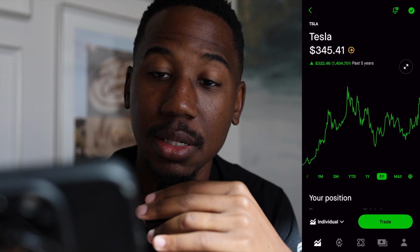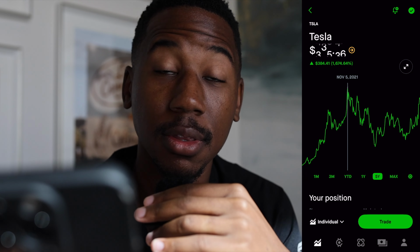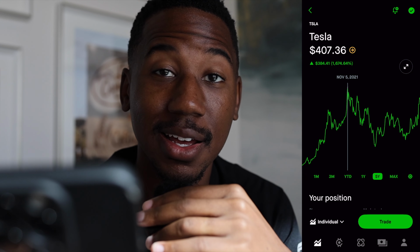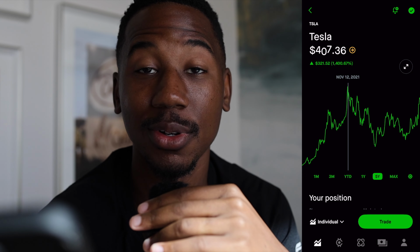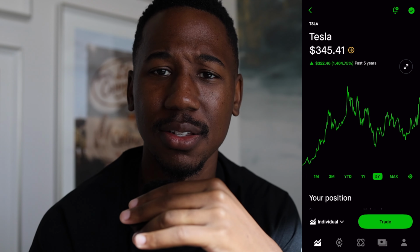So now we're up here at highs, and there will probably be a point when we pull back again. But if we look at Tesla, there will probably be a point when we take out this high and make even higher highs. And right now I'm in for, I think, an average of 215, 210 a share.